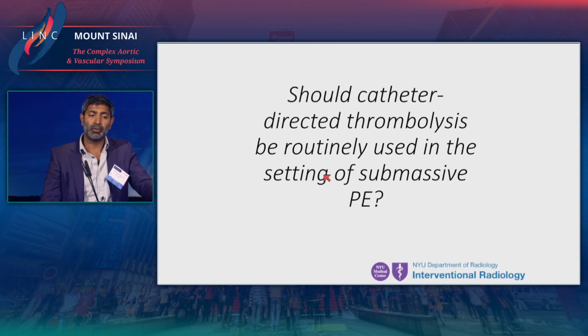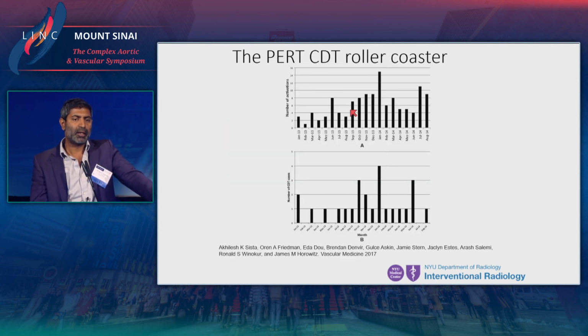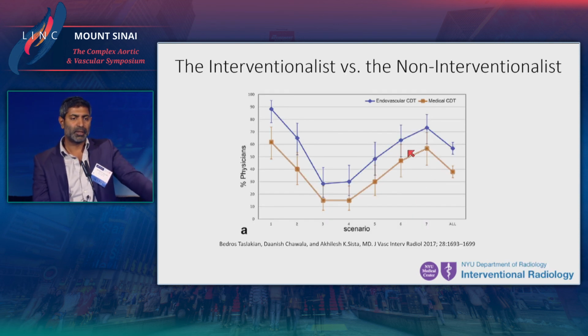Should CDT be used routinely? Well, we're in a state of limbo right now. When you're on your PERT, you could be like Aristotle and Plato and debate the merits of CDT or no CDT. But we don't have the data, and this is sort of indicating the CDT roller coaster that we're on, in which you have all of these activations going along with CDT. Maybe you have a complication, it drops, and you go up and down like that. We need better data to overcome this.